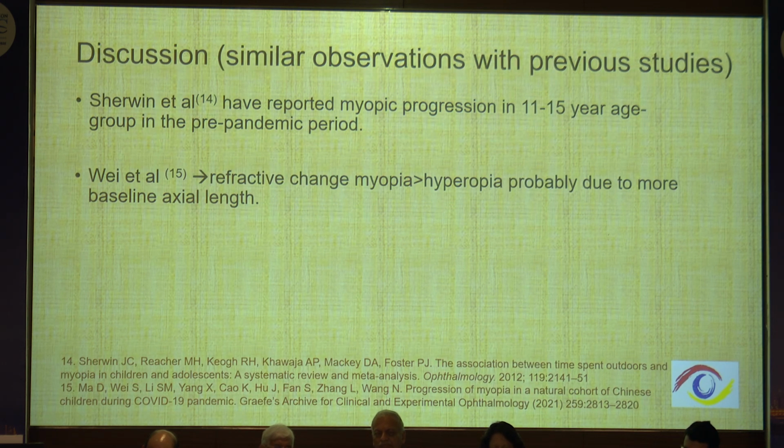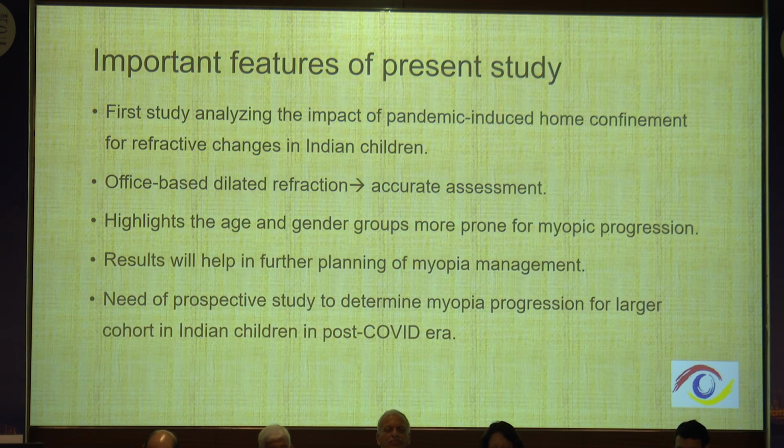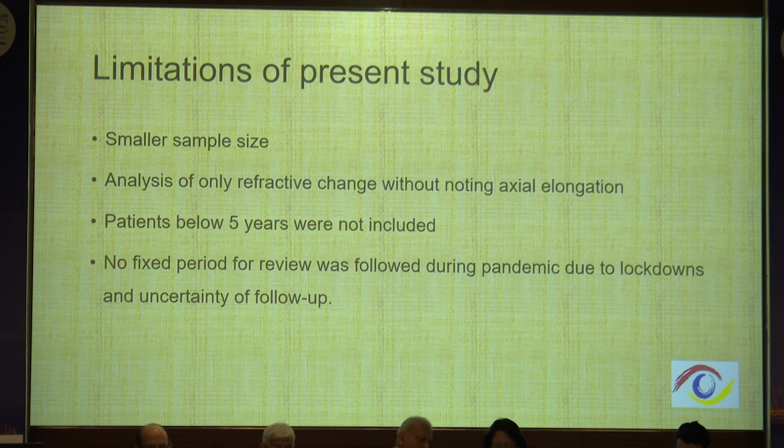Our study results were comparable with Sherwin et al., where they found myopia progression more in 11 to 15 years, and with Y et al., where they found it more in myopes compared to hyperopes, perhaps because the baseline axial length is more. So our study definitely shows that the results will help in further planning of myopia management, and there is also a need for a larger prospective study for myopia progression in the post-COVID era, perhaps which we are in.